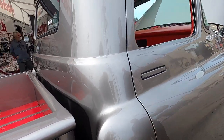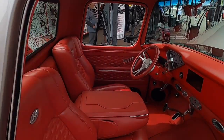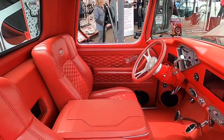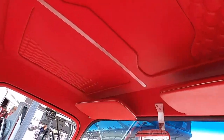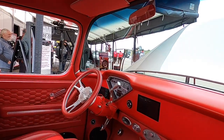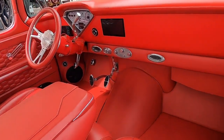One of my favorite parts is the interior, and the tailgate is one of my favorites too. I love the tailgate. We have to get there and have a look at that, but look at this interior, everybody. Love the headliner. Wow. I'm loving this red. Yes, it fits perfectly with the truck. Wow.